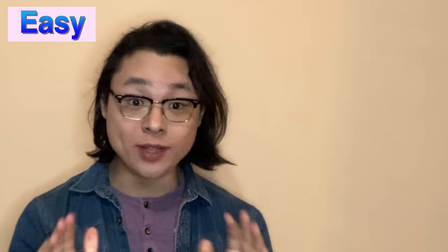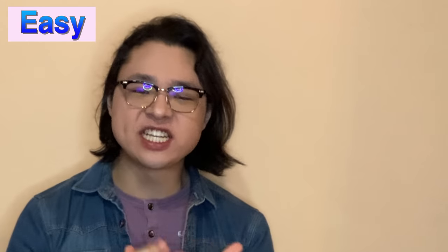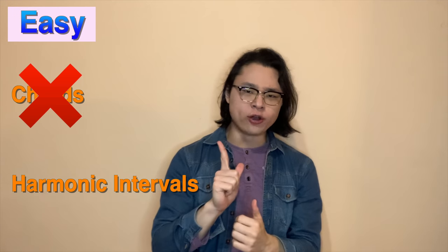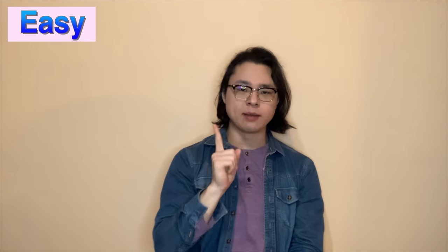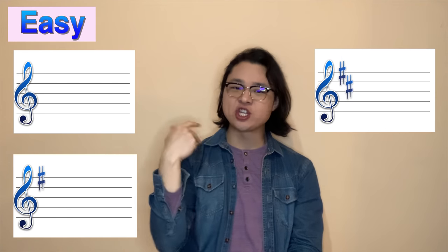Now, for the easy level, you need to get a bunch of easy single note scores. Not too complex, just single notes. Not chords or harmonic intervals yet, just single notes. Also, for key signatures, we have to do something a little bit easier first: C major, G major, D major, and F major.